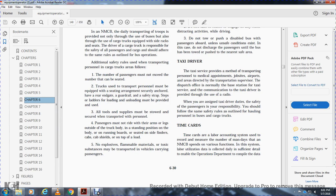Taxi driver service is provided for the medical transportation of personnel, medical appointments, the job sites, and airports. The director for the transportation service, the supervisor, and the dispatcher work from the bus station, a base station for the taxi, with communication for the taxi driver provided by the use of the radio. As a taxi driver, the safety of passengers is your responsibility. You should follow the same safety rules outlined for hauling personnel in buses or cargo trucks.